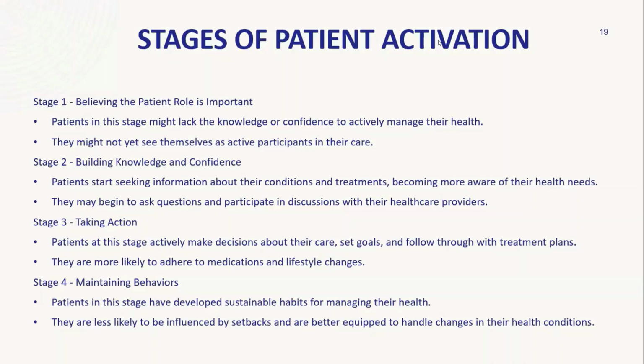Stage 3, taking action. At this stage, people are actively making decisions about their care. They're setting goals. They're following through with the treatment plans. People at this stage are more likely to adhere to medications and to recommendations for lifestyle changes, and to make those lifestyle changes. And then at stage 4, you've got maintaining behaviors. Patients here have developed sustainable habits for managing their health. They are less likely to be influenced by setbacks. And of course, they are better equipped to handle any other changes in their health condition that might come down the road, because they'll be like, okay, all right, we're going to go back a little bit.